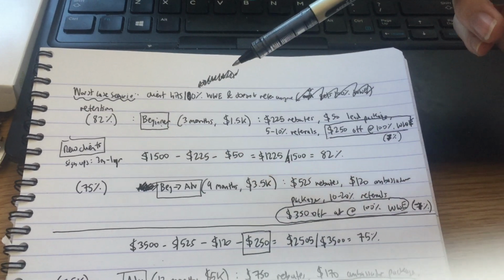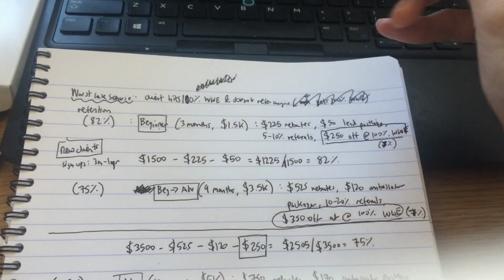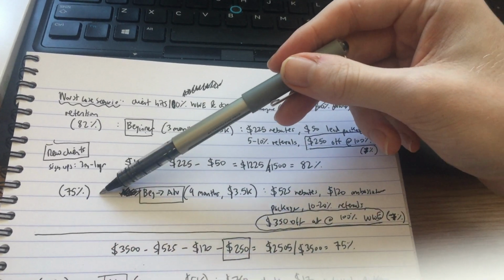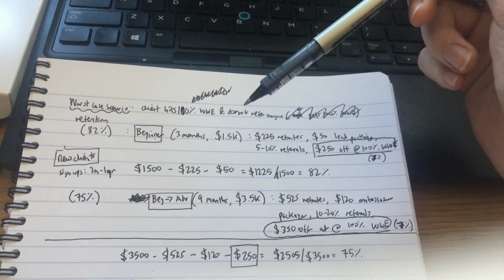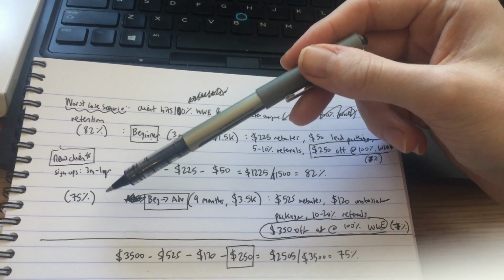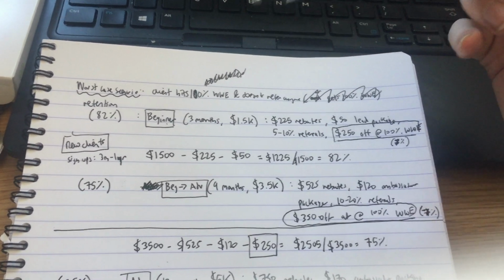So I thought a reasonable bottom for the worst case scenario would be a 75% retention rate from the clients. That's just a number that felt right to me. If we want to reward back 25% to them, that just feels like the best ratio for me.